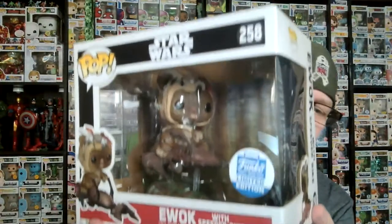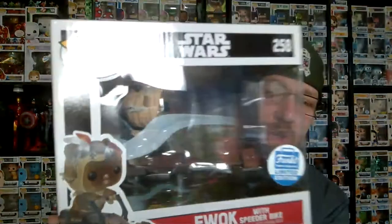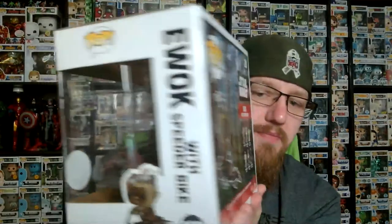I did actually get this today, which I was very, very excited for. The glare is going to be horrible, but yeah, I was very happy to see this guy come up. It just showed up today, so yeah, very happy to get this guy. So liking that one a lot.